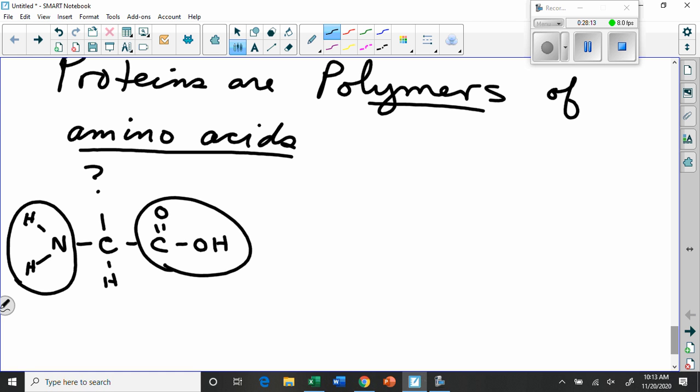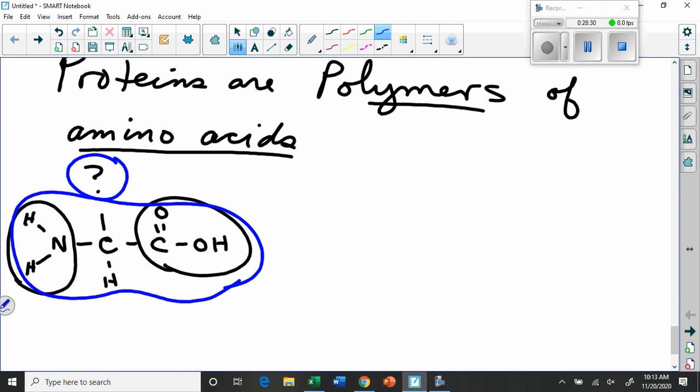They all have this bottom part, but on the top, the question mark could be all kinds of different things. That's what makes the 20 different amino acids different. Some of them have just a little CH3, or some of them have a big ring structure of carbon, and so they have all different tops. But the bottom section right here is what they all have in common. Okay? And basically, I'm just going to write AA for amino acid.